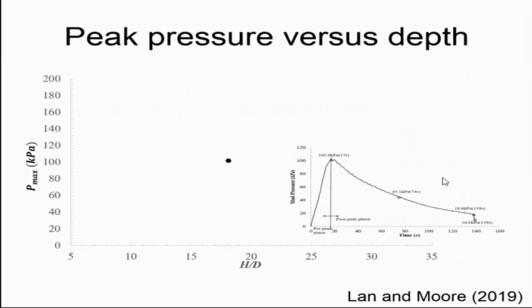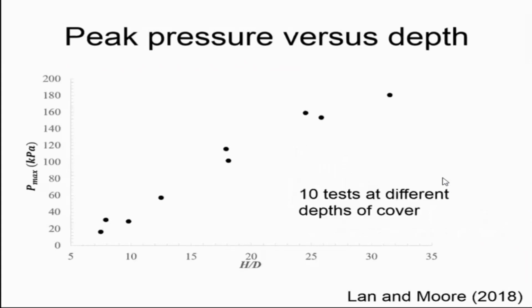Now, let's start thinking about what parameters are controlling that peak mud pressure. On this plot, maximum mud pressure is plotted versus the burial depth divided by the borehole diameter. This particular experiment that I was just showing you had an H/D ratio of just under 18. So from the plot we've just seen, you take the peak and then you plot it here. If you're willing to work for some months in the lab and do all this hard work, which I'm very pleased to say Hightower was willing to do, you get a whole series of points, and then it becomes pretty clear what the relationship between normalized burial depth and maximum mud pressure is.